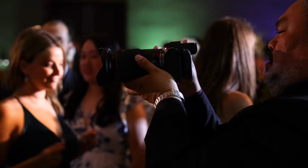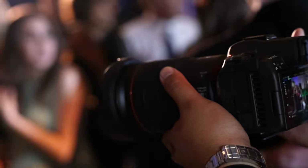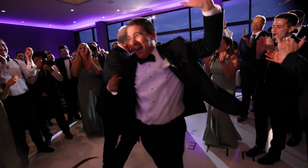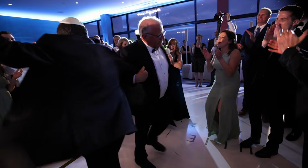I'll make sure my digital image stabilization is turned on, and if my lens is IS, that'll be switched on as well. The footage already looks pretty clean and steady, but I can always add a little stabilization in post-production if needed.